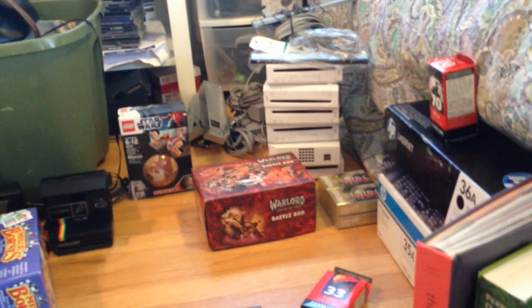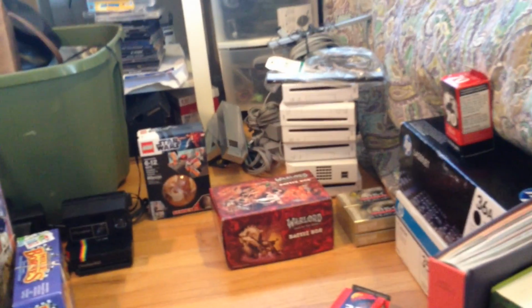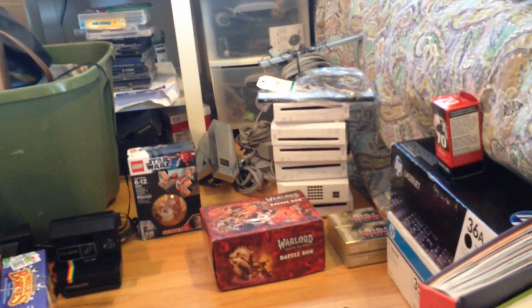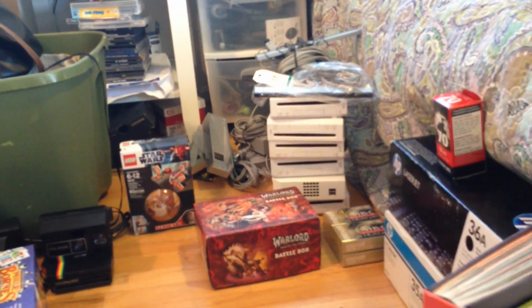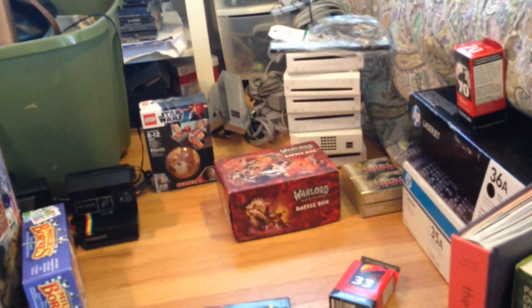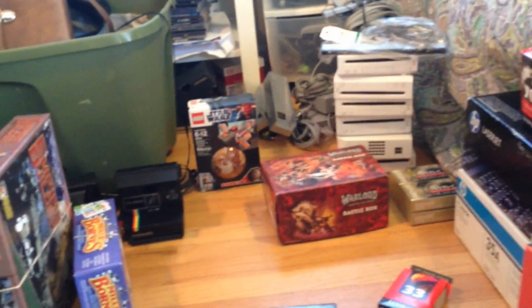I'll have a lot of work ahead of me with those Wiis, just getting all the controllers together and figuring out which works, and then labeling them if they have games, and listing them in all sorts of different ways. But everything else, pretty decent haul. I was pretty happy that a lot of this stuff sold day of listing, actually.